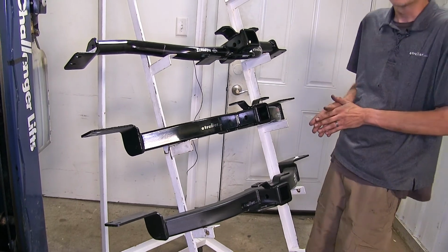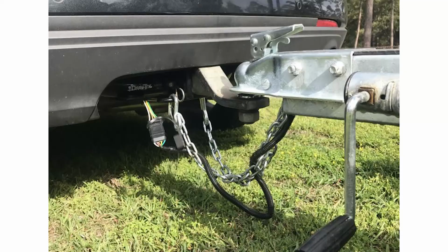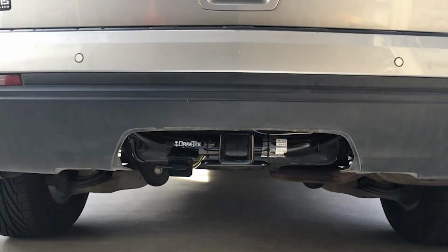If I was primarily going to be using it to tow a trailer, then I would probably go for the Draw-Tite hitch, just because of the fact the safety chain loops are a little bit larger and we have the electrical mounting bracket to secure any of our wiring harnesses for our trailer. Just one less thing I need to worry about ordering when I buy my towing package.